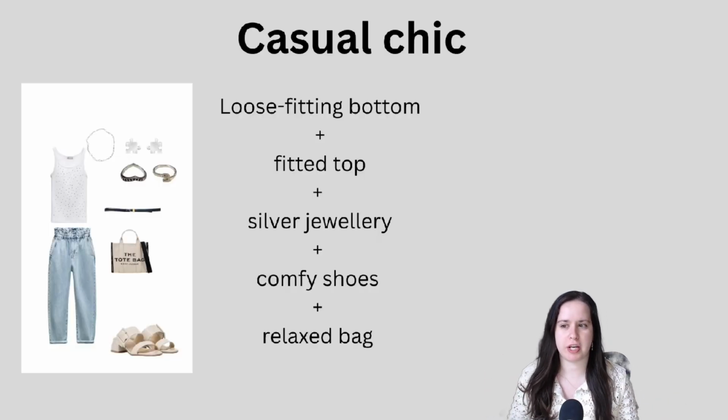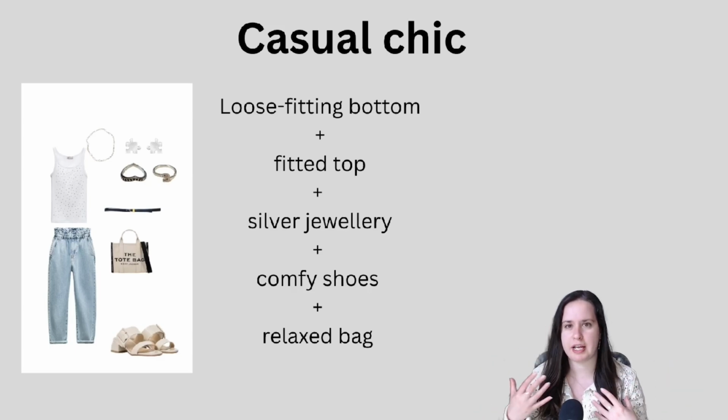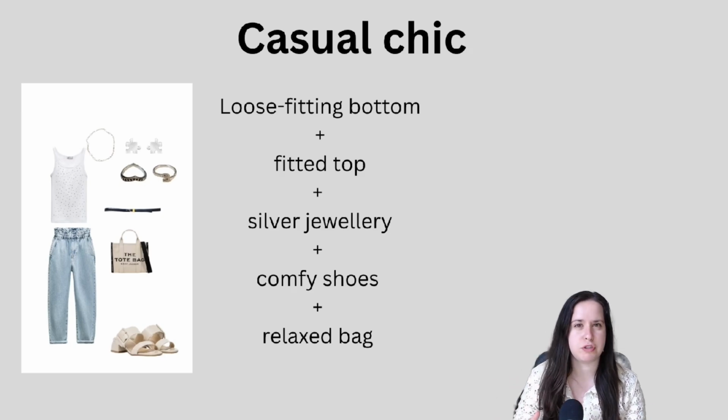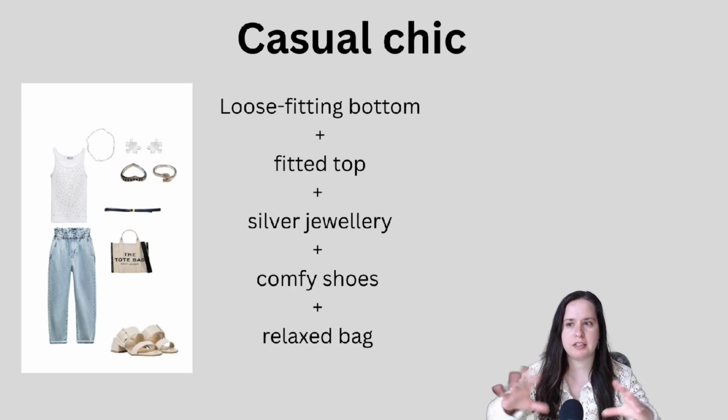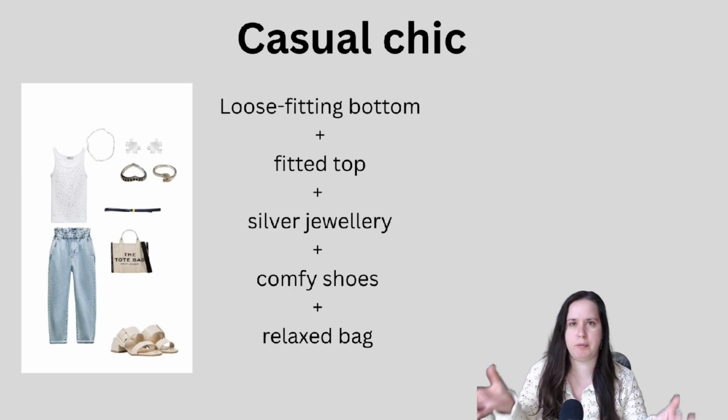I call it the casual chic, and it's basically a loose-fitting bottom, in this case my most popular jeans, any sort of fitted top that has some visual interest. This one has rhinestones, any sort of silver jewelry. I kind of like having rings, earrings, a necklace, just a couple of different things. I usually add my thin belt because it adds a little bit of that chicness and a little bit of polish, and then any sort of comfortable shoes and a relaxed bag. And this is a very simple outfit formula that I can vary. It can be any other pair of denim, can be any other top, can be sneakers.